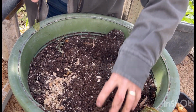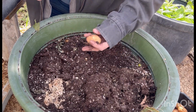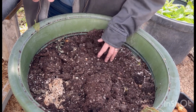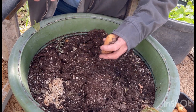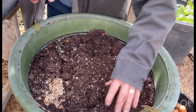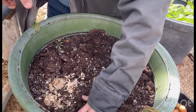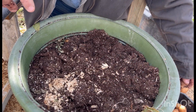I like those Yukon Golds because they're soft. It's really nice to just cook something up real fast. You don't have to cook so dadgum long, but at the same time, I got nothing but time. And if these russets that I've been raised on will do well here, that sounds good to me.